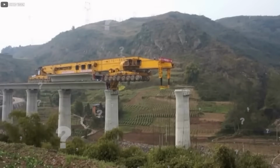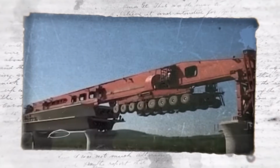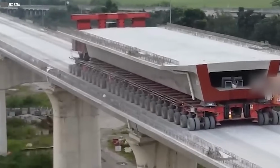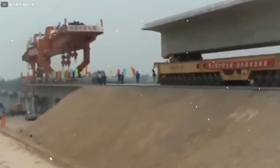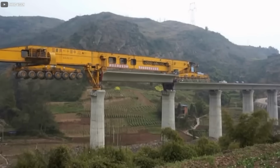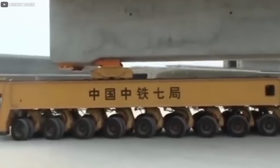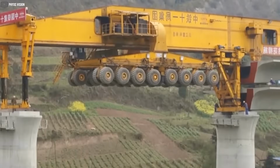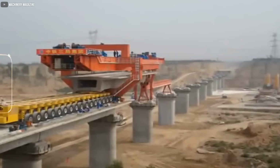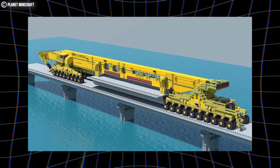How does it work? The SLJ900-32 operates on a simple yet genius principle. It moves forward while carrying massive bridge segments, placing them one by one to assemble the bridge. It uses a series of hydraulic jacks and rollers to shift the segments into place with millimeter precision. Once a segment is securely positioned, the machine advances to the next section of the bridge, repeating the process until the entire structure is complete. It is like watching a giant mechanical puzzle come together in real time.